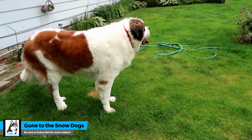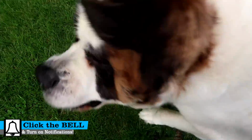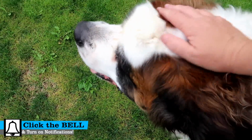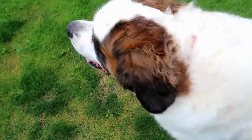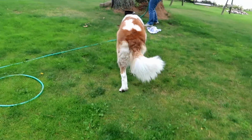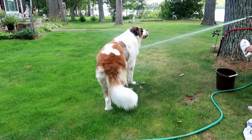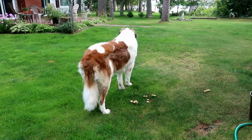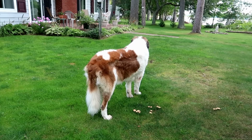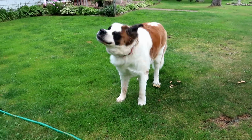So today, guys, we're doing something a little bit different. For those of you that have been around for a while, you know this dog. This is Sunshine. This is my mom and dad's Saint Bernard. And today, Sunshine's getting a bath in coconut milk shampoo. I thought it might be fun to show the difference between this dog getting a bath and our dogs getting a bath. So today, you're going to see Sunshine get a bath, and then we're going to blow out her coat.